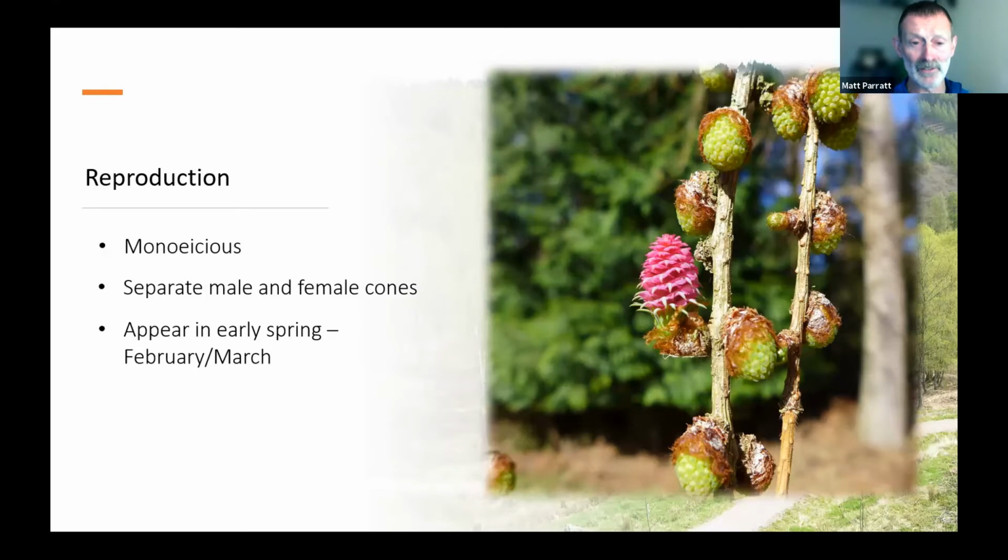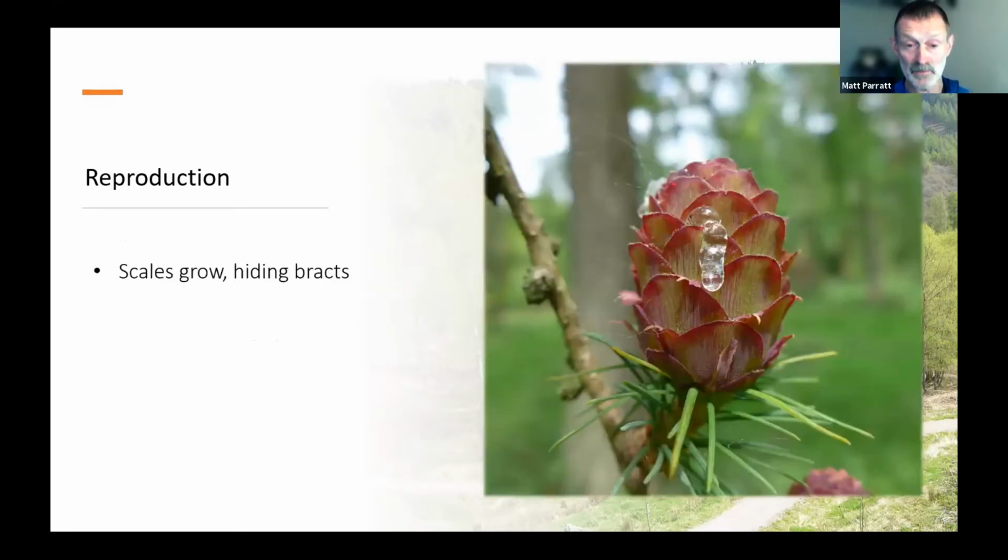What we're seeing there on that female cone are actually the bracts, not the final scales. So just keep an eye on those bracts as we progress through the cone ripening phase. It's important to note as well that these, like most other conifers, are wind pollinated. So as pollination occurs, we start to get the cone developing that we're perhaps a bit more familiar with. The cone scales grow out and the bracts gradually become hidden.